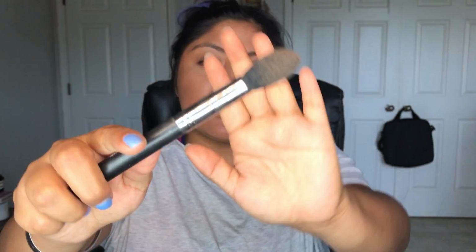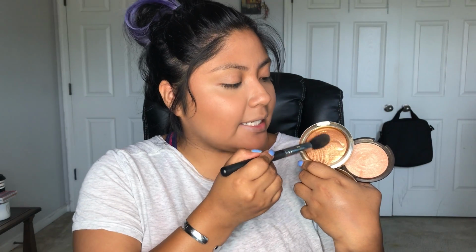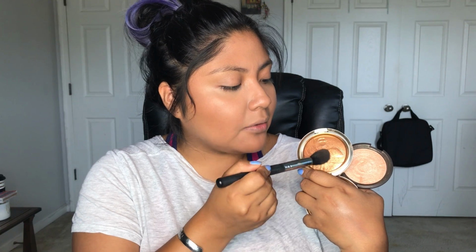So mixing these two honestly are so nice. This one is more of a subtle glow in my opinion, so just mixing it with the Champagne Pop from Becca kind of makes the best combinations. My favorite brush for highlighting right now is the Morphe M438, and it honestly looks just like a big blending brush. What I'm going to do is mainly take most of the MAC one on my brush and then just kind of swipe it once on the Becca Champagne Pop. Tap off the excess and then put it on the highest points of my face.